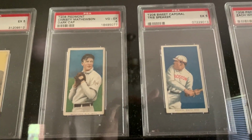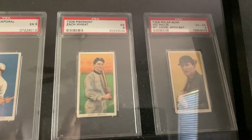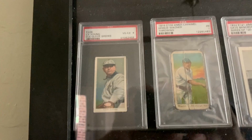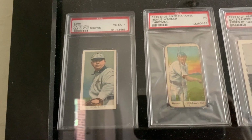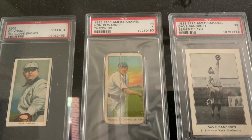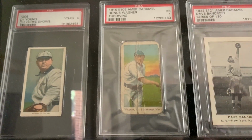I've got those in mid grade, so those are pretty cool, pretty valuable cards. And then 2 more in this last upper row here, Zach Wheat and the Vic Willis, also from the T206 set. And then moving down here, I've got the Cy Young, which he's also obviously in the 300 win club. He's the only one in a 500 win club. And then Honus Wagner, not unfortunately from the T206, but from the 1915 E106 American Caramel. That is a pretty rare card, and even with that mega crease down the middle, is still pretty valuable.